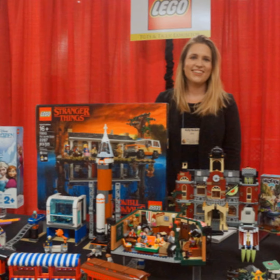You can find a variety of LEGO Hidden Side kits starting as low as $30. Of course, you can check out lego.com for more.